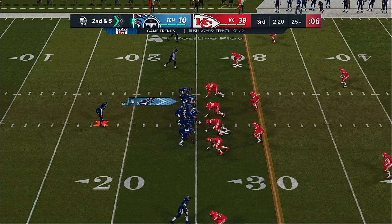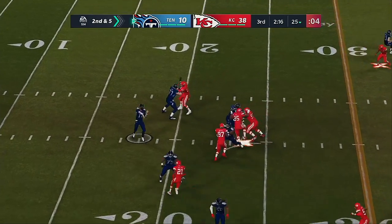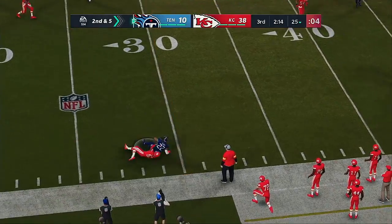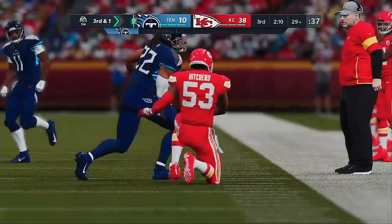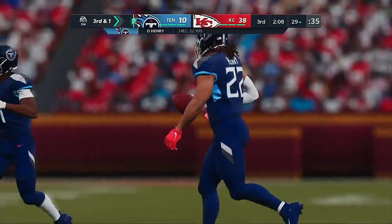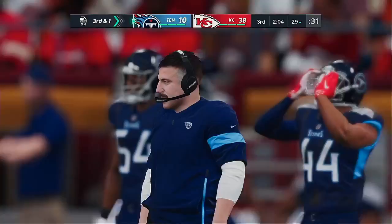Ready? 54's Mike. Check. Watch. Now it's Tannehill. And right side, Henry's got it. And he's dropped just before the line to gain. Four-yard pickup leaves him with third and one. It's a gain of four. And it's third down.